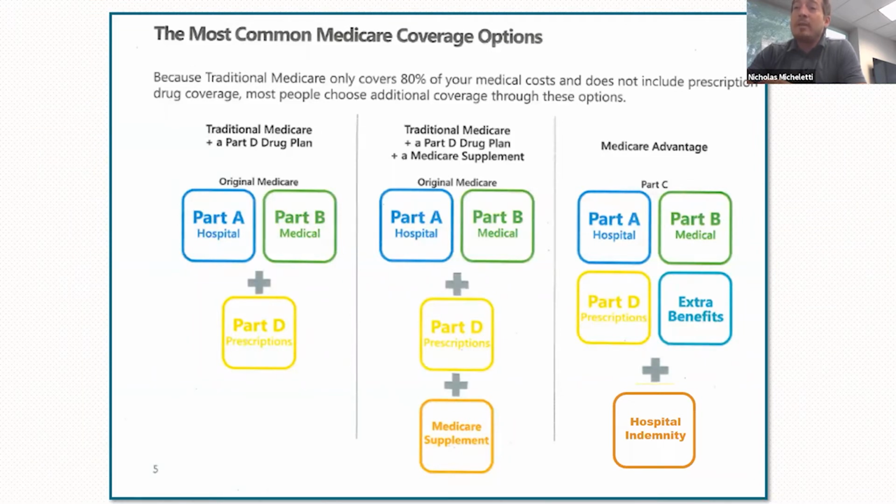Now, they are confined to a specific network. So be aware that you can't go just anywhere. You do have to go in network. There's differences between the HMO plans and PPO plans, but this is a great option for consumers, especially those that affordability may be an issue with on a Medicare supplement plan, especially because there's a maximum out of pocket with these Medicare Advantage plans that original Medicare does not have, like we talked about earlier. So your Plan C is a great option.